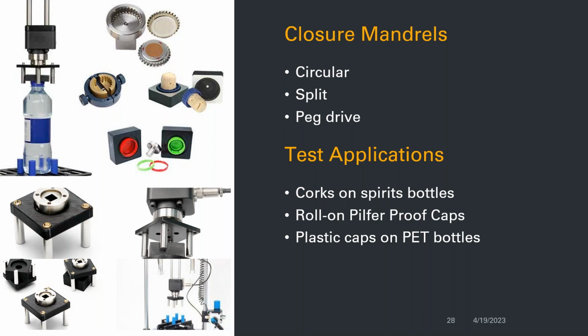There are also instances where the cap might not be serrated and it might be glass or plastic or aluminum and it's smooth. So those are instances where we have the serrated split mandrel that has the serrated teeth to create more of a tightening fixture on the caps as you perform your torque testing application. You'll find circular type chucks or mandrels, split mandrels, or the peg driven. Peg driven essentially just allows you to mount it to the sensor assembly that comes with some of our torque testing equipment. Testing applications are corks on spirits in bottles, roll-on pilfer-proof caps, rub caps, plastic caps on PET bottles, and so on.